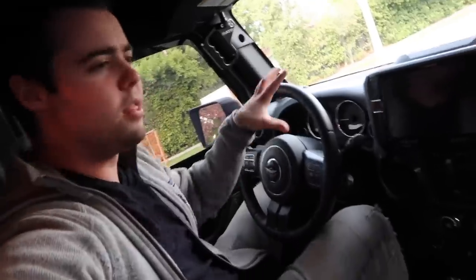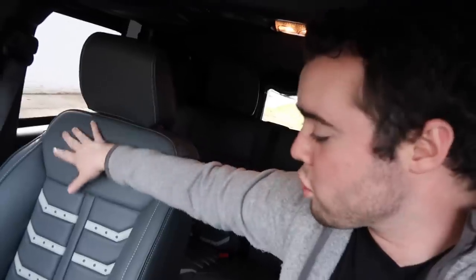Parts of the Resvani look exactly like a Jeep Wrangler, namely the whole dash, the instrument cluster, and so forth. But they have fitted the seats with incredibly nice leather. I like this pattern. It actually kind of looks like the seats out of a Ferrari 430. We've got a decent amount of room in the back, plenty of headroom, and we've got Alcantara.